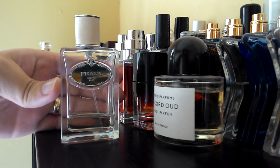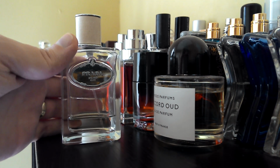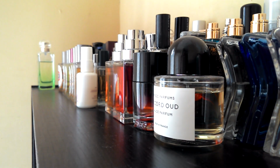The only reason it's not on my top 10 list anymore for designers is, yeah, I think I find it just a bit too simple. It's not very challenging to wear or anything. You know, they don't always have to be challenging, but in my top 10, I think they do. It's still a very solid fragrance. You can pick this up for a very, very good price.